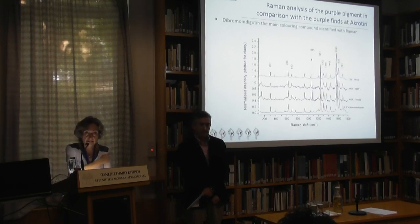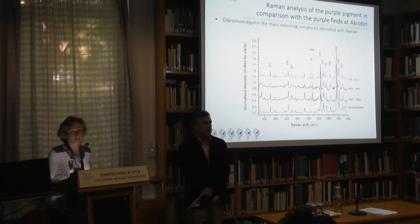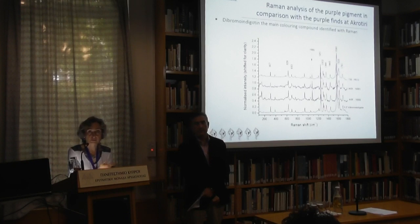But in this case, the samples are from different lumps of pigment found free from the painting. In both cases, what is interesting is that it's exactly the same composition and color in the two cases, from Triada and Akrotiri.